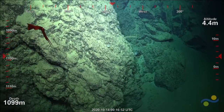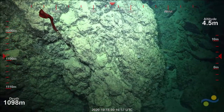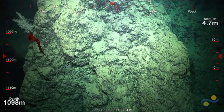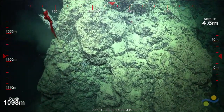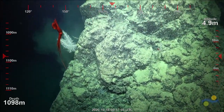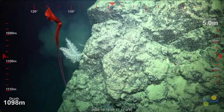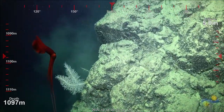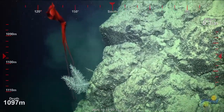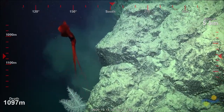Of course, it's pitch black, we're over a kilometre down. It would normally be pitch black down here. Deep red, very different coloration, but similar sort of shape to the Chirotuthis. Bigger fins though, the side flaps. Very pretty. This looks like one of these carnivorous sponges. I'm trying to look at two things at once. Lots is happening, looking at the squid, looking at the sponge. A lot going on here.